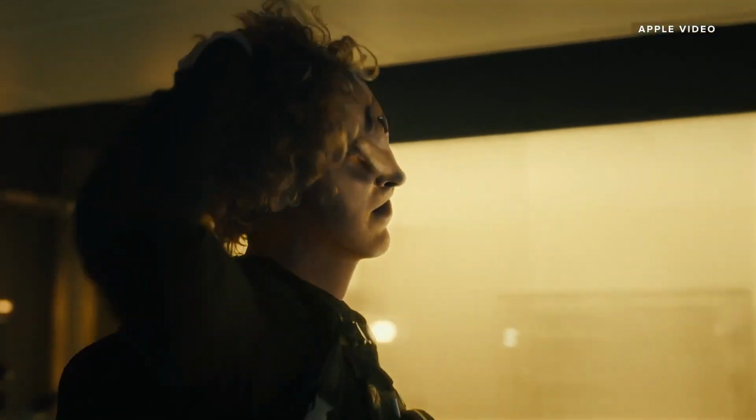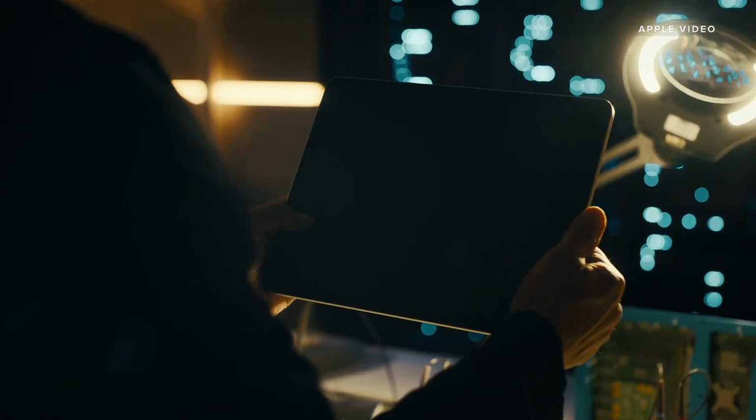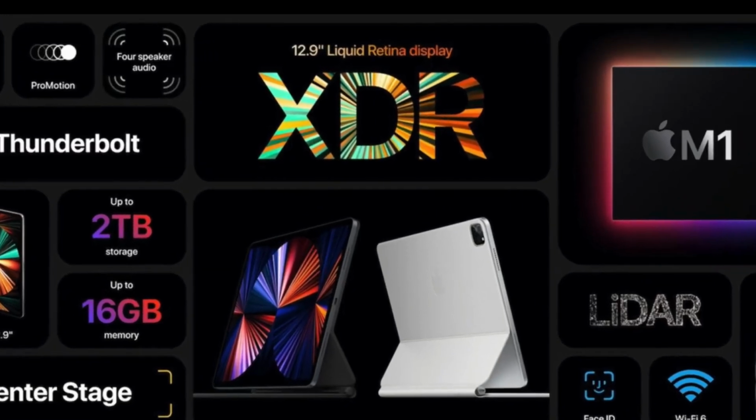Apple in 2021 announced the next-generation iPad Pro with the same M1 chip found in the latest Macs, Thunderbolt and USB 4 support, 5G connectivity on cellular models with mmWave support in the United States, and more. iPad Pro 2021, Design and Display.